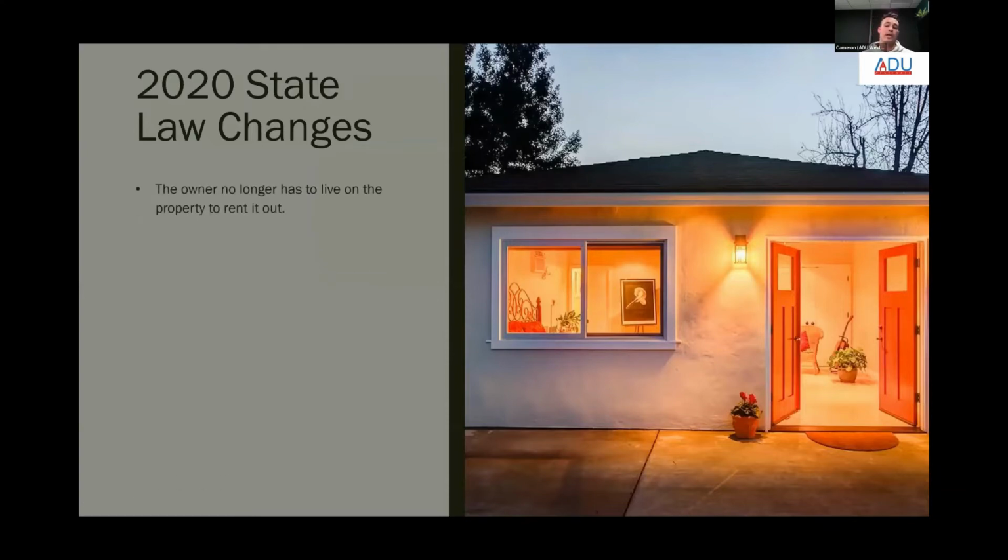I'm just gonna go over the major ones. Number one, the owner no longer has to live on the property to rent it out. So remember now, that's only if you build one unit. If you build an ADU and a junior ADU, as I mentioned on the last couple slides, you do have to occupy one. But if you just build one or the other, you don't have to live in it.